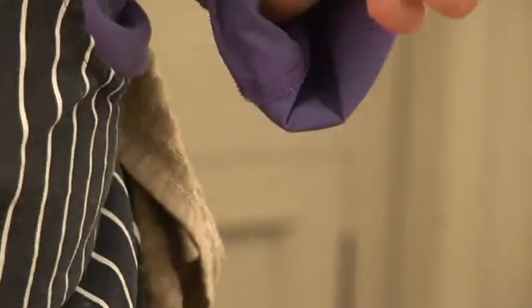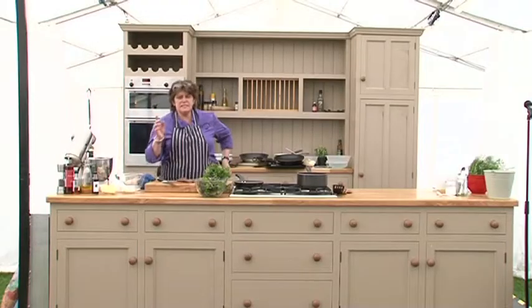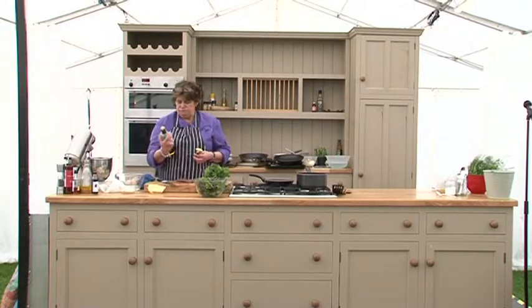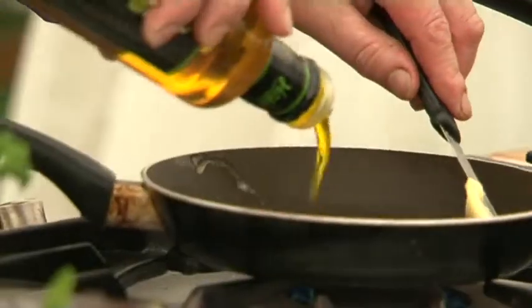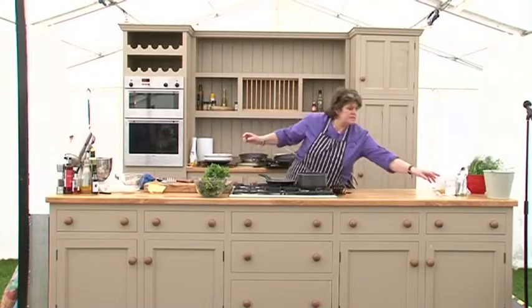And I would use that for stock, so I wouldn't throw that away at all. And I'm going to seal it. I'm going to use a little bit of butter and a little bit of rapeseed oil. It's half the cholesterol of olive oil, and I absolutely love it. So a little bit of butter going into the pan and a little bit of the oil, and we're going to seal the venison. We're going to season it before it goes in the pan.